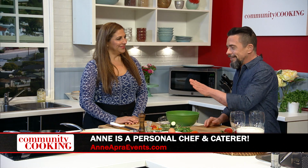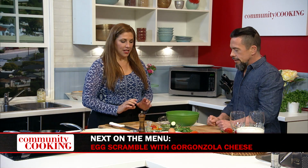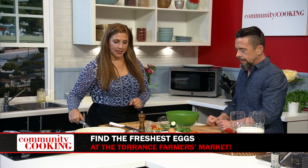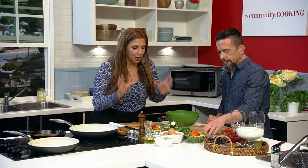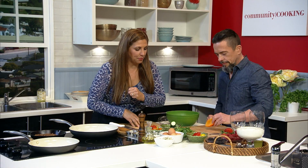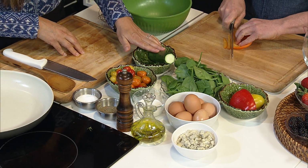I am here with personal chef and caterer Ann Apra, and we just made a delicious potato rosti, which we've kind of got finishing up there, and now we were going to start on our scramble. Yes, we are. So I think what we'll first do is let's get some of these vegetables chopped. We've got our farmer's market produce abundance. We have tricolored peppers. All right. We have some beautiful baby spinach. I'm going to get going on this for you.